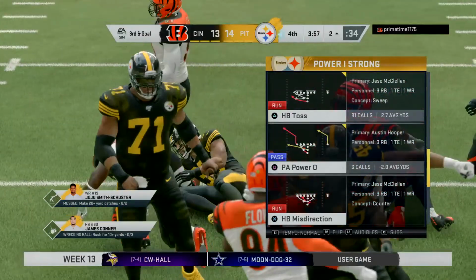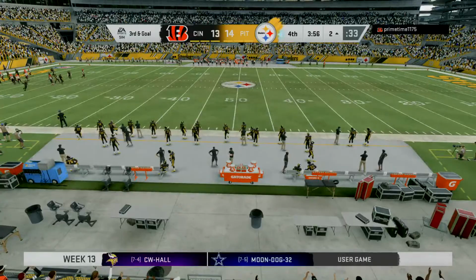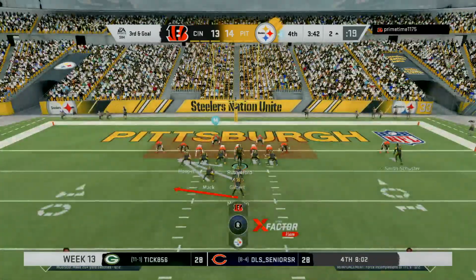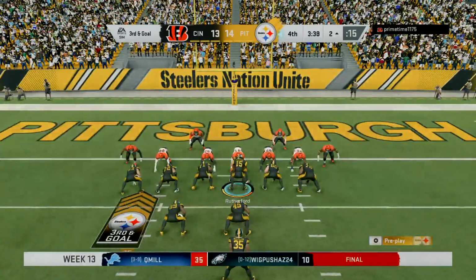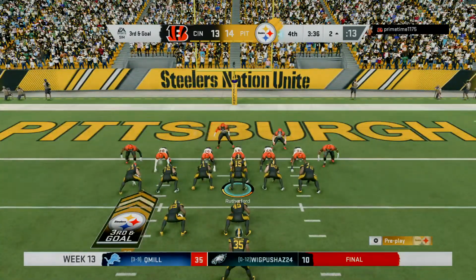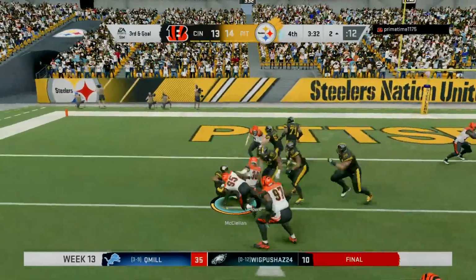Two straight shots on the ground. Now on third, do you go to the air? I think the possibility exists, and if you're doing it, you're probably going play action since you ran it twice. But I often think that second down is a time you go play action and throw the ball. I say commit to the run and think about it being four-down territory.